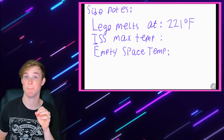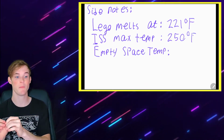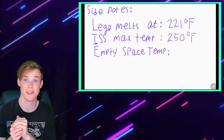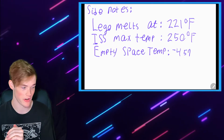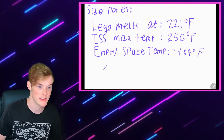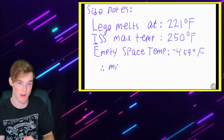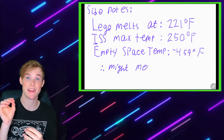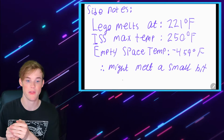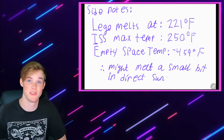So if you think Lego bricks might melt in the vacuum of space because of the radiation from the sun hitting it, you're kinda right. A Lego melts at 221 degrees Fahrenheit, which is 105 degrees Celsius, and it is fully liquid at 320 degrees Fahrenheit. The hottest the exterior of the International Space Station gets is about 250 degrees Fahrenheit. However, the cold side gets negative 250 degrees Fahrenheit, so depending on where the sun is at and what rotation it's at, it would depend. So the Legos might get a bit melty because 250 degrees Fahrenheit is obviously more than its melting point. So the Legos may get a bit spicy, but it would probably be okay because they're strong, they're Legos.